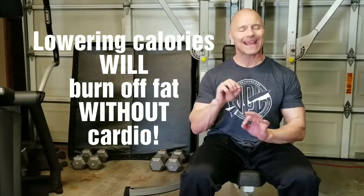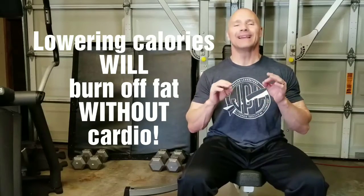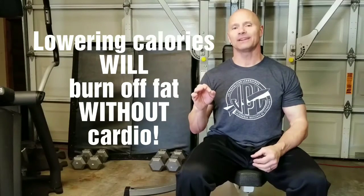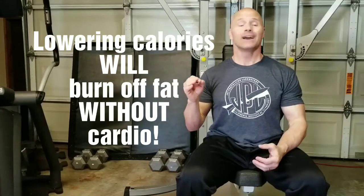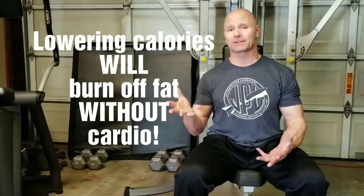This is without doing any cardio. It's without doing any more weight training. It's without doing anything extra or different other than simply dropping my calories. I didn't say eat more protein. I didn't say drop the carbs. I didn't say play with the carbs.